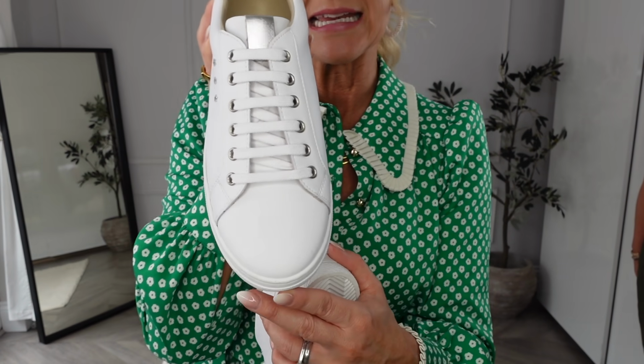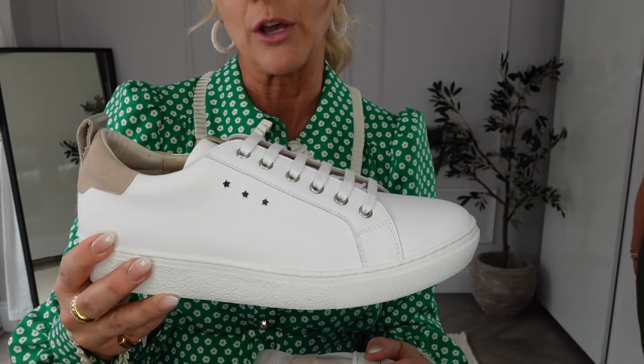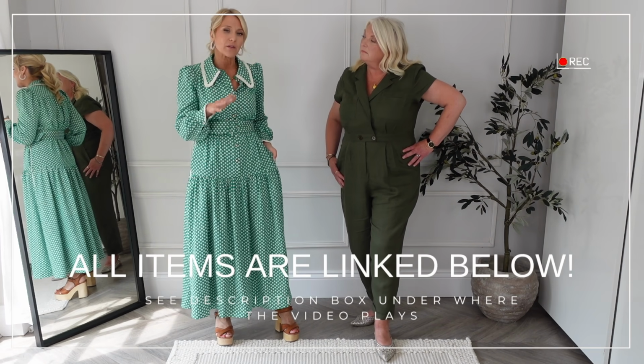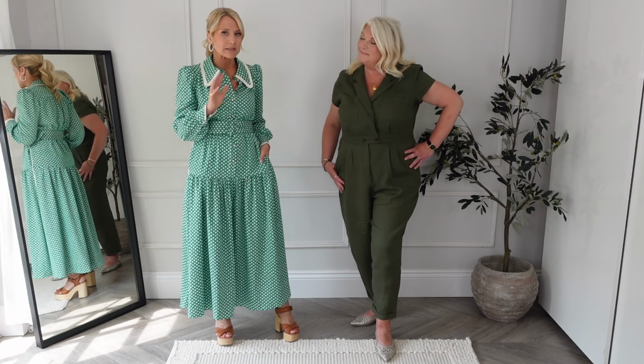These ones are particularly slim as well, and the slimmer you go in your trainer, the less bulky and heavy you will look all over. So that is looking lovely. As always, we will link everything, and we're going to put her in something else, and we're going to do this quite quickly today because Catherine hasn't got too much time. So I'll get the next item on and we'll explain what we've done.